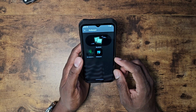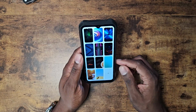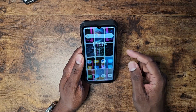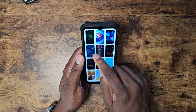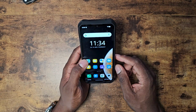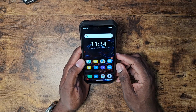Let's go to wallpapers and see what they got on device. Looks like they just got the one on the device. Wallpapers, let's see here. Okay, here we go. Oh, look at this. They got some nice ones on here. Look at this, man. Let's go to this one right here. Nah, I'm not feeling that. That one's cool. Okay. That's cool.